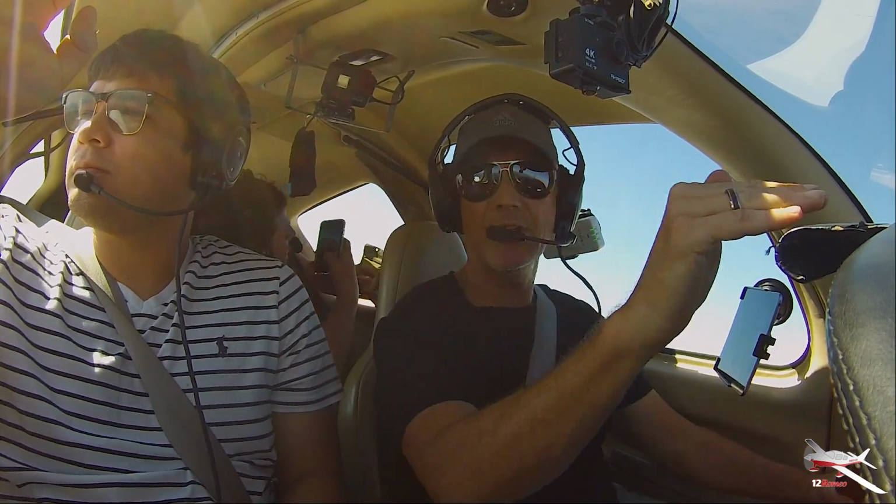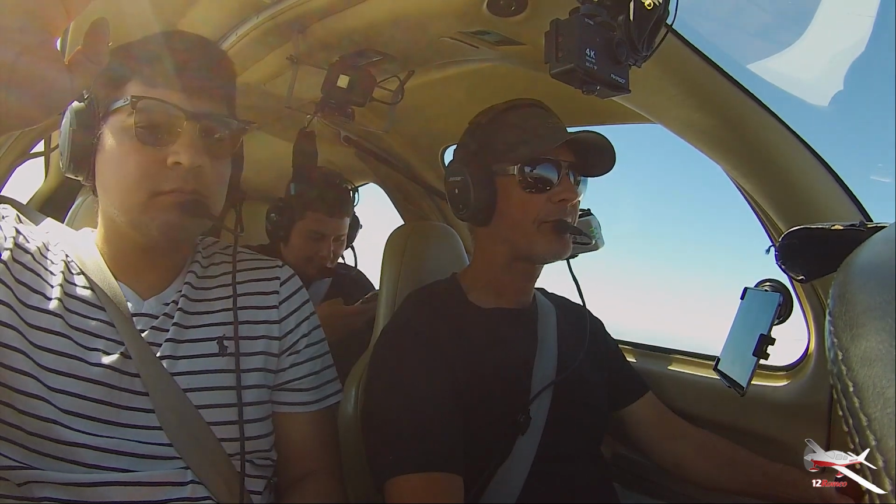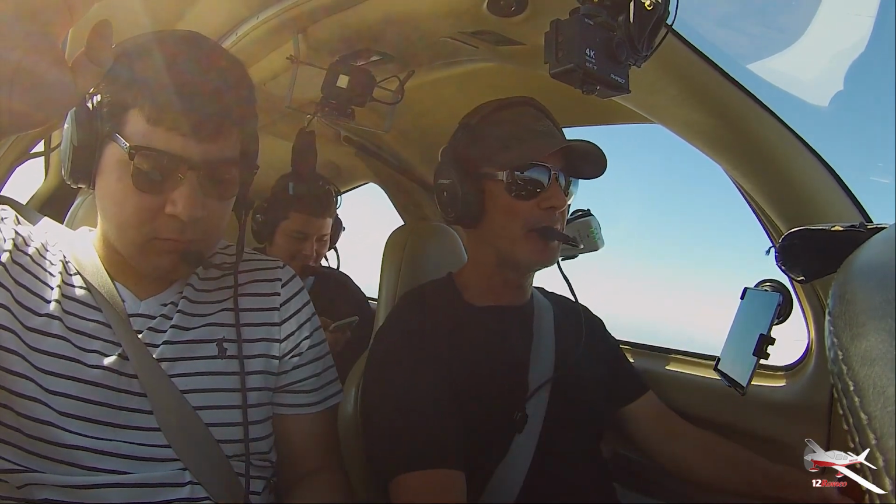You'll get that marine air coming in, and it'll bounce around a little bit. Hollister. 46 Mike is turning on the left, 4 mile left 45.